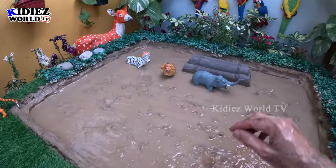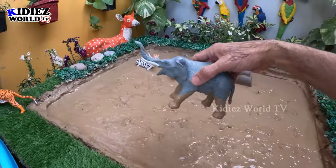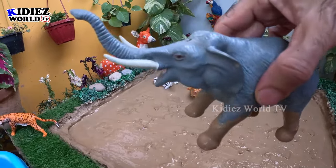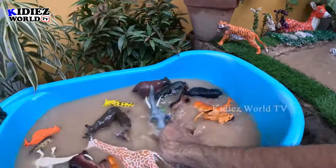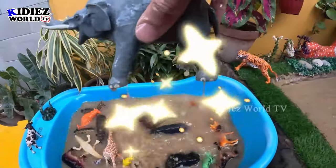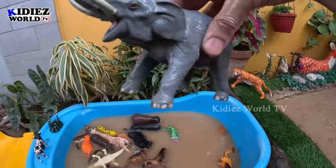So meanwhile, let's grab this elephant. The biggest land animal we have here. Wow. This elephant is so big. So let's clean this big wild elephant. Here we go, elephant.